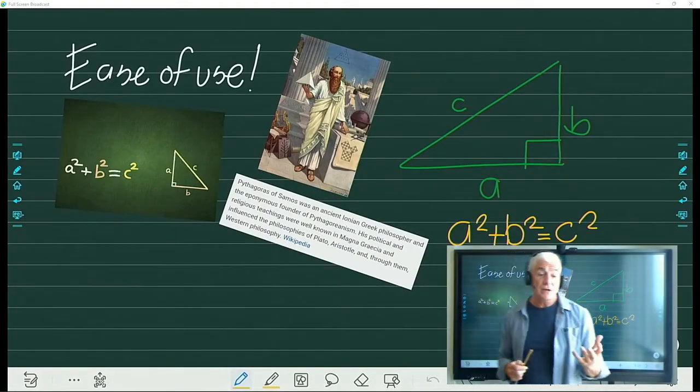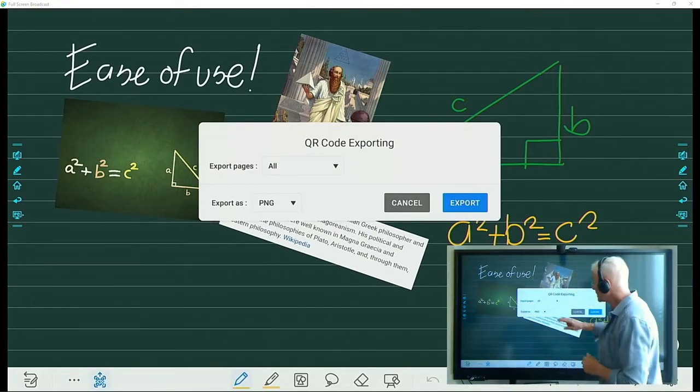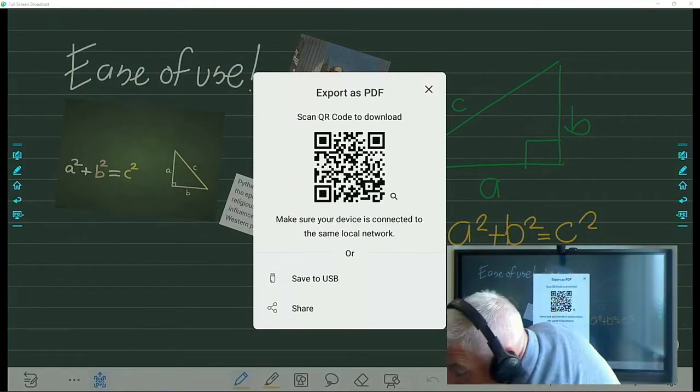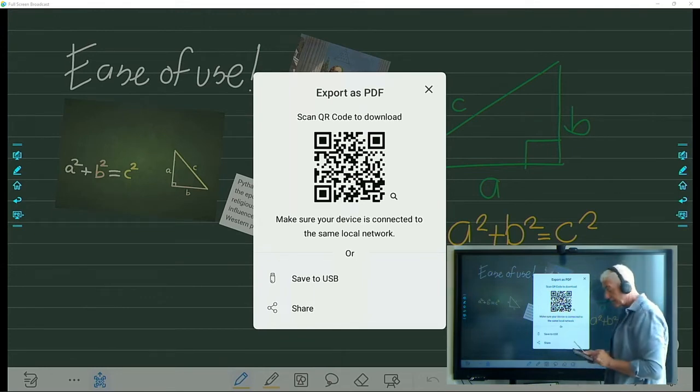Now, what if I wanted to share this with people? Well, down here, or save it away, there's a little QR code icon. If I tap on that, I can choose to say I want to export all of the pages, and because it's multiple pages, I'll make it a PDF, and I'll just say export. Now, we've got a nice QR code in there. Now I can, if I like to, save that to the USB drive.